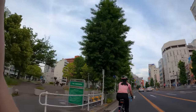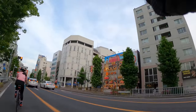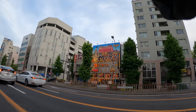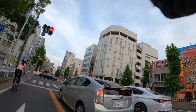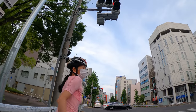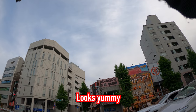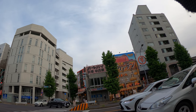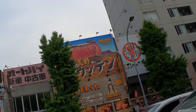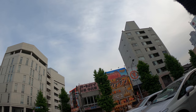Another nice little park here. And they call this the Indian Steakhouse. I'm not sure why they chose that name or mascot. Twinchen loves her steak. Oh my god, check out that massive steak next to like the mountains, the orange mountains over there.